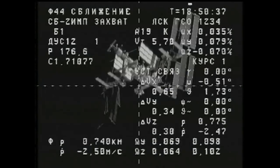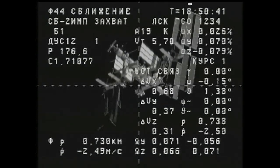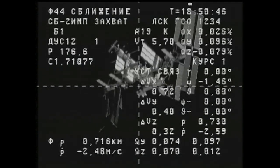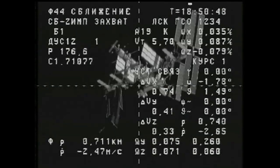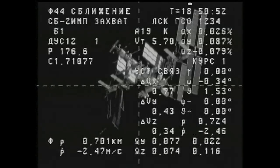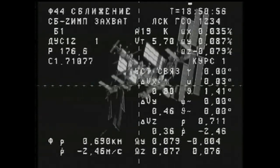Now waiting for fly around and moving to page 22. Moving to page 22, waiting for fly around. So 22 when the fly around starts. Then you start on page 22. Copy.